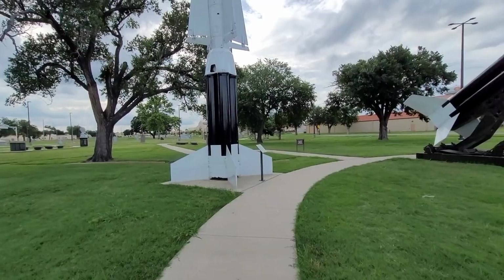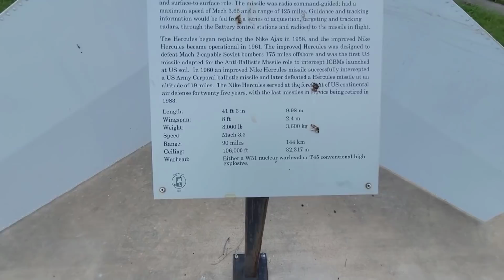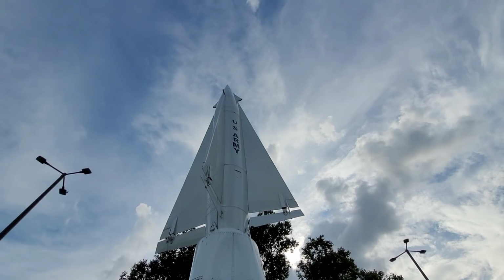All right, so we got this one here. What is this big monstrosity? This is a Nike Hercules. So this one had a ceiling of 106,000 feet, basically just a bigger weapon with a top speed of Mach 3.5. So this was like a big boy rocket right here. Damn, man. That's crazy. Totally different.